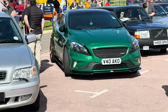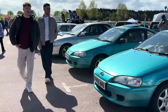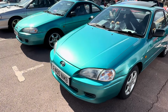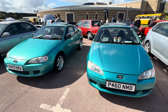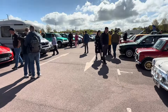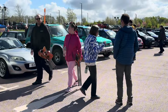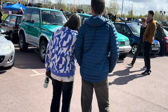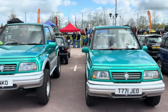Cool, look at that green. Green with gold wheels. 2 Toyota Sierras, both in a very fetching shade of green. Bring back colourful cars again, that's all I can say. And talking of twinning, look at that. 2 green Suzuki Vitaras. The early ancestor to my car.